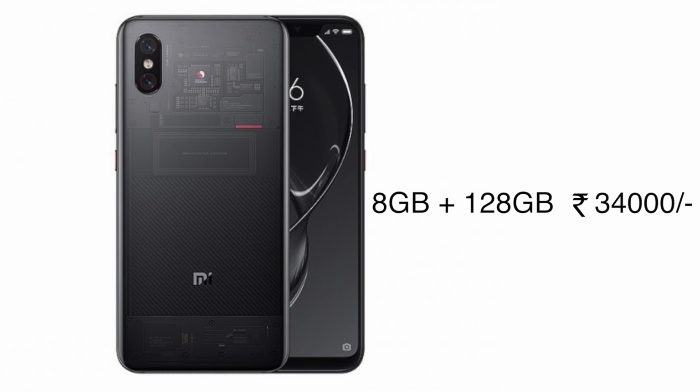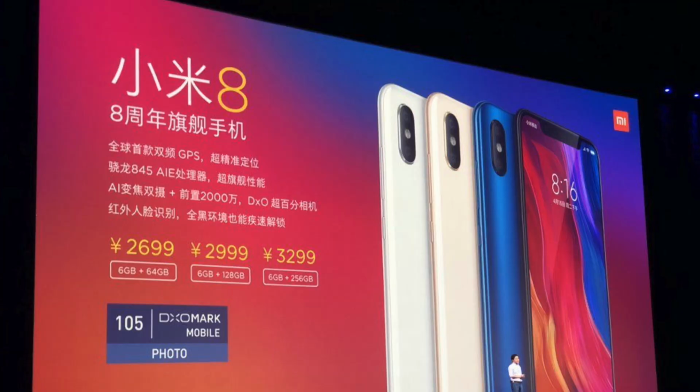Now the prices for Mi8, I'm just talking about Mi8, in India, when it launches in the next 2 to 3 months, for the first variant, the price can be expected to be 28,000 plus. For the second variant, it will be approximately 31,000 plus. And for the third variant, that is the 256 GB variant, the price can be expected again 34,000 plus.